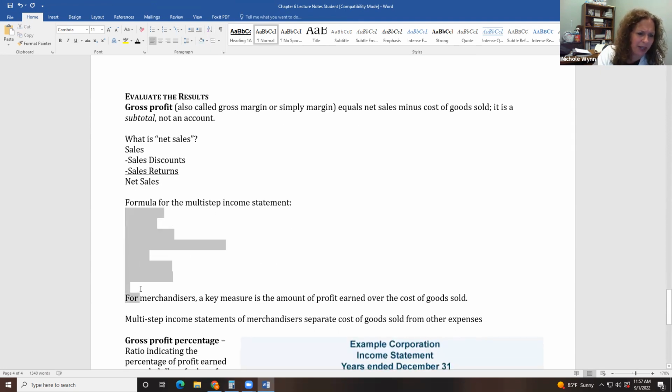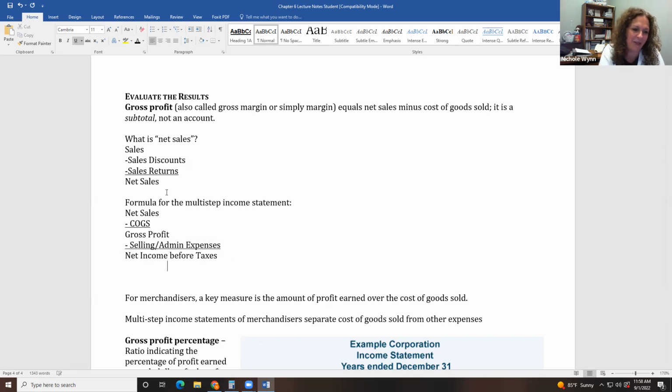And then the multi-step income statement. Back in the good old days, it was just revenue minus expenses as net income. But now we're going to start with net sales, and we're going to subtract out COGS to get our gross profit. And then we're going to subtract out all of our other expenses to get net income before taxes. Then from there, we're going to subtract out taxes. It will be quoted as a rate, and that will give us net income. I want to show you guys that it's still revenue minus expenses is net income. This is an expense. Then we subtract this expense, and then we subtract out this expense to get net income. It's just a fancier version.